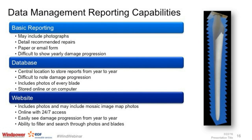Databases. They provide a central location for sites to store the blade reports from year to year. It's difficult to know each damage progression, however, it provides an overview of the site blade conditions. Databases provide the ability for customers to store a large quantity of pictures for each blade in their fleet. Files can be stored on the computer and set up to be accessed online.